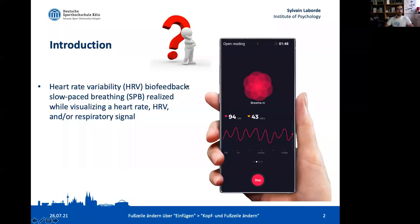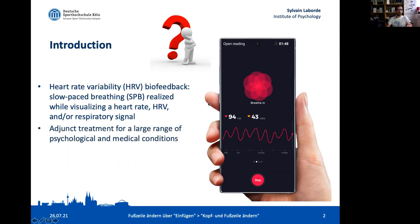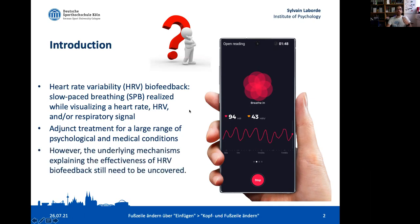Today we are going to talk about a specific relaxation method called slow-paced breathing that one can realize with or without the help of a technical device providing biofeedback via a smartphone, for example with the app that you currently see on the screen. So, also called heart rate variability biofeedback, this method is used as an adjunct treatment for a large range of psychological and medical conditions. And we are going to try to clarify its underlying mechanisms with the following study.